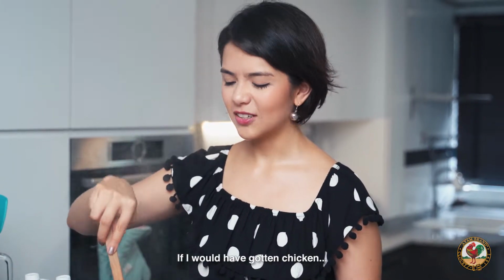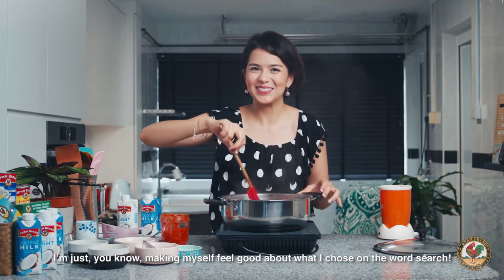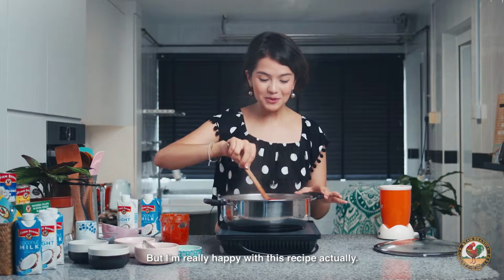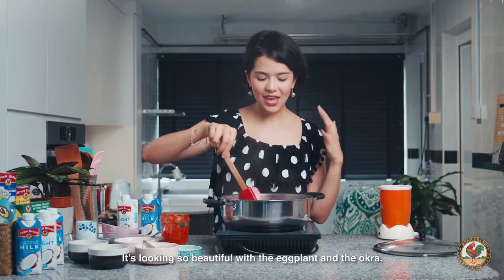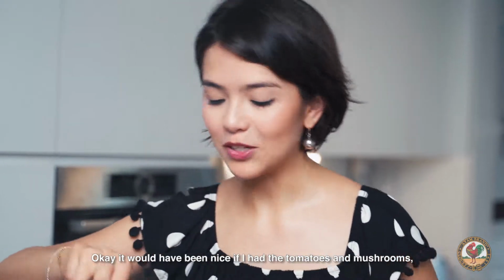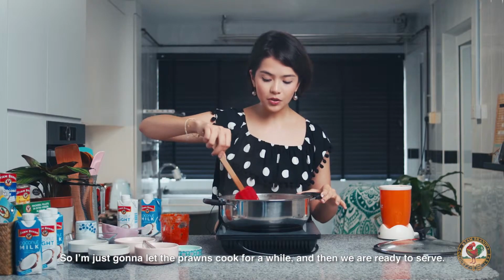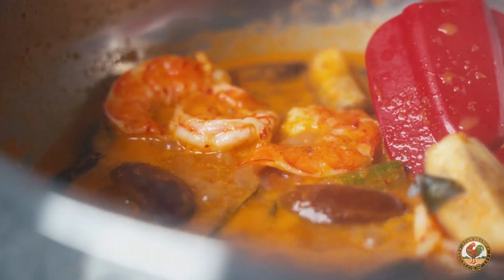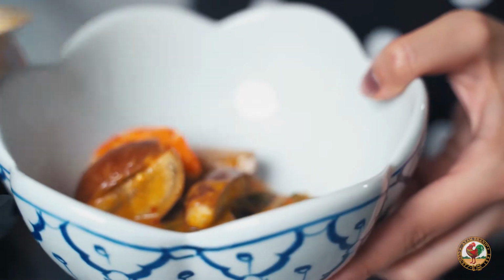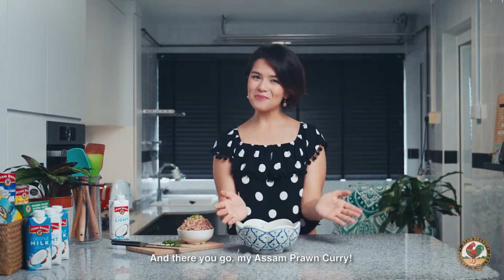Yeah, if I would have gone chicken, I'm just, you know, making myself feel good about what I chose on the word search. But I'm really happy with this recipe actually. It's looking so beautiful with the eggplant and the okra. Okay, it would have been nice if I had the tomatoes and mushrooms, but it's good. Simple is good. So I'm just gonna let the prawns cook for a while and then we're ready to serve. And there you go, my assam prawn curry.